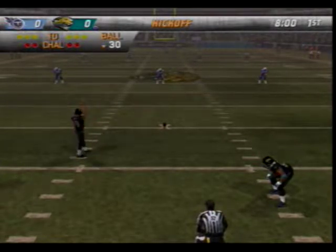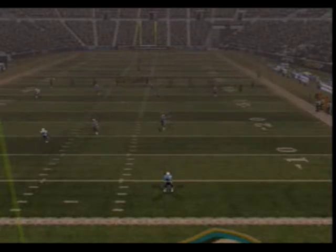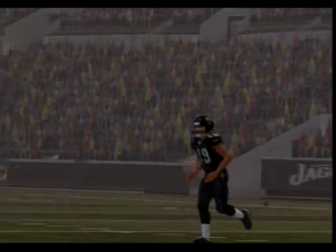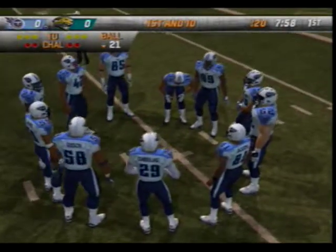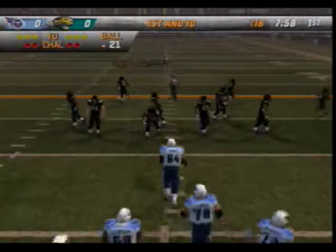Oh, looks like he's just about ready to kick this one off. From the 4-yard line. Kickoff return 16 yards. And they're ready to go on offense for the first time. They'll start the drive at the 21-yard line.